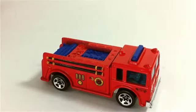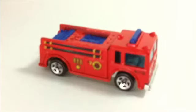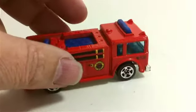Next up, Fire Eater. One of my favorites. Let me get a better view of that there. A little bit better light there. The Fire Eaters are kind of hard to figure out. I think this one was from 1998, but because they're all red and yellow and white, and there's a ton of them, and the tampos on them are very similar, I never actually tracked down which one this one was. But I'm guessing it's from around late 1990s for that Fire Eater. These all came in really good shape too, by the way.